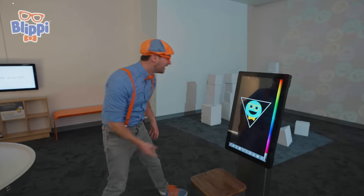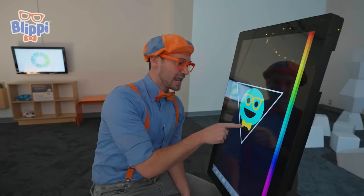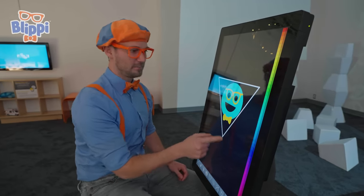Whoa, look, it looks like me. Wow, see my orange glasses? Ooh, and my bow tie? Oh, hello, Blippi. All right, let's use a paintbrush, really big.